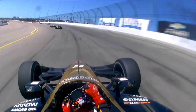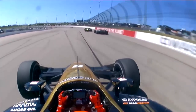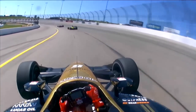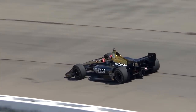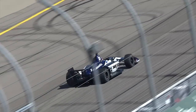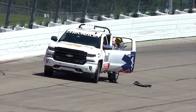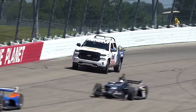And at this point, Hinch is going, oh, you got to be kidding me. Yeah, but Hinch was almost a part of that. Yes. Go low. Genius piece of driving by Sato. 4 to go now. I don't think they're going to have time to really do tires. So he might get lucky here and have a green-white checker.